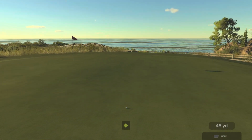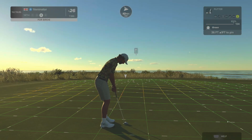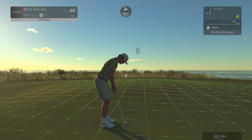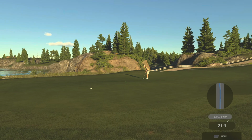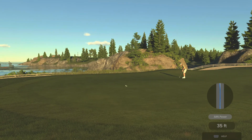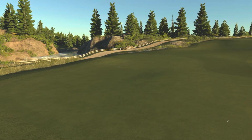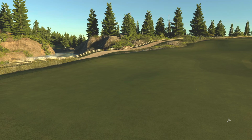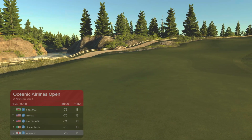So I do think the pin placement is more difficult on this round. A super long putt. No two ways around it. Let's see how you do. It has been trickier. That's a good putt. Very close. We did well to save the par on that one because we had some bad shots.